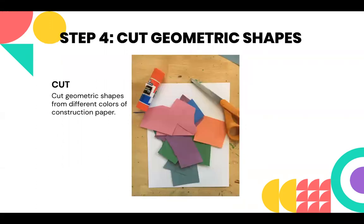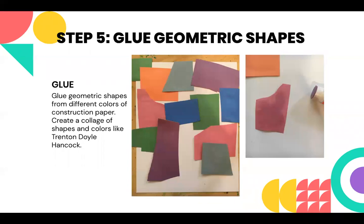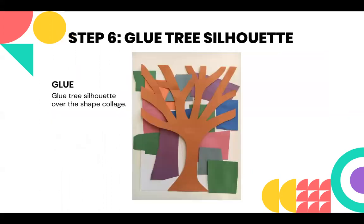Step 4, cut geometric shapes. Cut geometric shapes of different colors of construction paper. Glue the geometric shapes. Create a collage of shapes and colors like Trenton Doyle Hancock. Glue the tree silhouette over the shape collage.